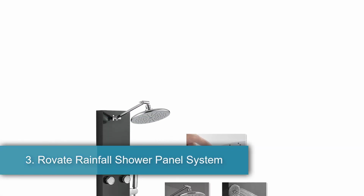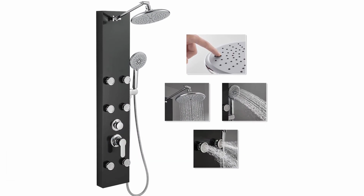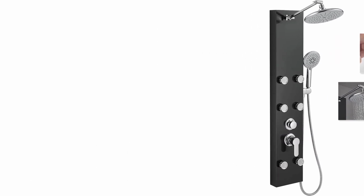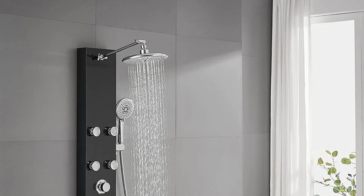Number 3. Rovate Rainfall Shower Panel System. Rovate shower panel has a modern brushed surface that looks great no matter how you decorate your bathroom. It features 4-function handheld shower, 4 adjustable massage jets, a tub spout, and an LCD temperature display.